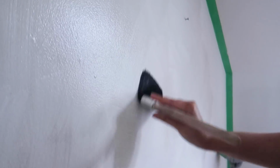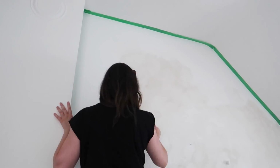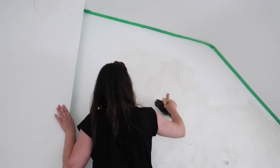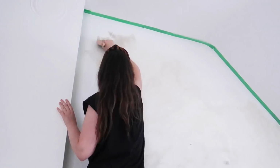I want to limewash everything now. I feel like it adds almost this wallpaper effect. It almost looks like a mural. And the thing about this paint is that it's just minerals. So you can just paint over it. It's really easy. And I loved how much creative control that I had on this wall.